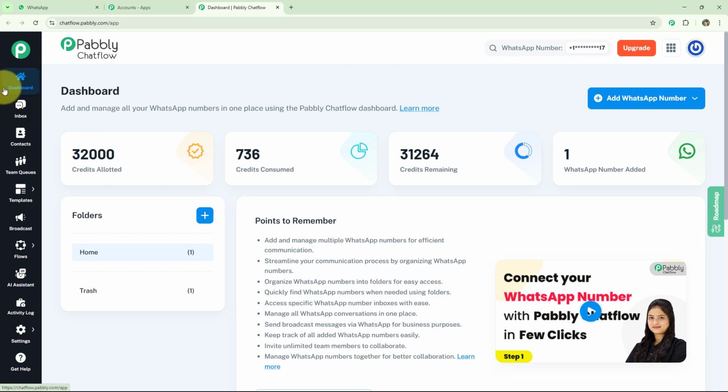Coming to the left-hand side of our Pabbly dashboard, here we have some icons. Let me tell you one by one what they are used for. First one is dashboard. Here we can view overall statistics, manage WhatsApp numbers and access folders. Second, we have inbox. Here we can see and respond to WhatsApp messages from users in real time.